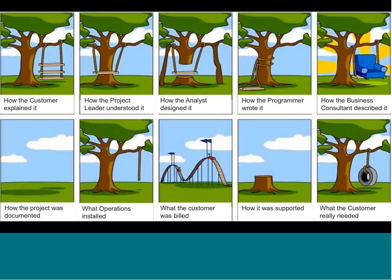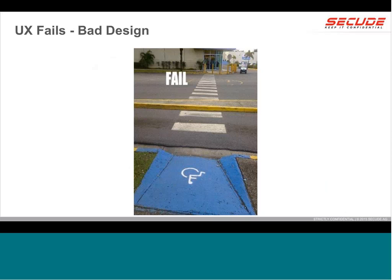And this is what's going to happen when it goes wrong. You have bad user experience, bad designs, and terrible sales. Now, I know this is meant to be facetious, but it really is sad. I don't even know how this would have passed code, but this is terrible. So this is obviously a big fail.